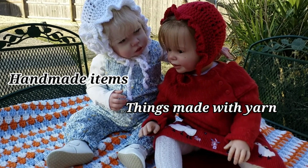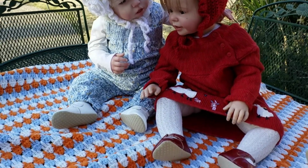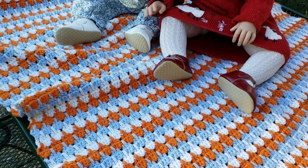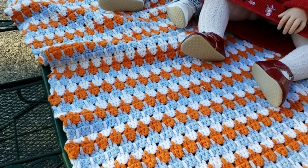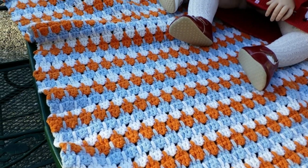So what we've got here today is a combination. Number one, they are sitting on an Afghan that my mother-in-law made my oldest son when he was born. These were the colors of his nursery, this light blue, orange, and white. And so she made him a crib blanket to go with it, and that is her handiwork.